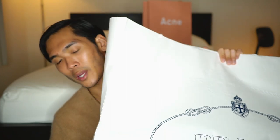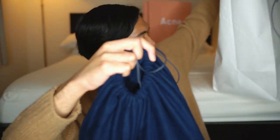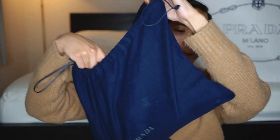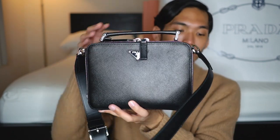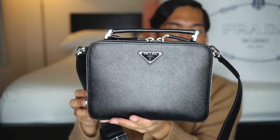I actually already wore the Brique bag because I couldn't wait. I'm surprised that Prada doesn't have boxes for their bags. Usually Louis Vuitton and Fendi have a cardboard box that they put the bag in, but Prada, it's just in a dust bag, which is I guess more economically friendly. I don't know, but I was like, okay, it's fine. I already opened it, but I'm gonna pretend that I did not open it for the sake of this video. This bag is absolutely amazing.